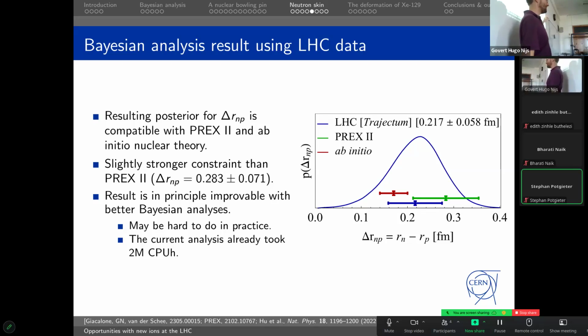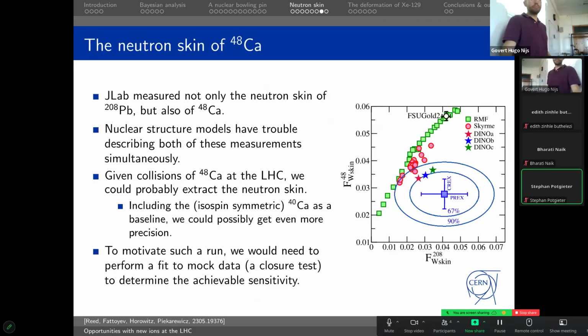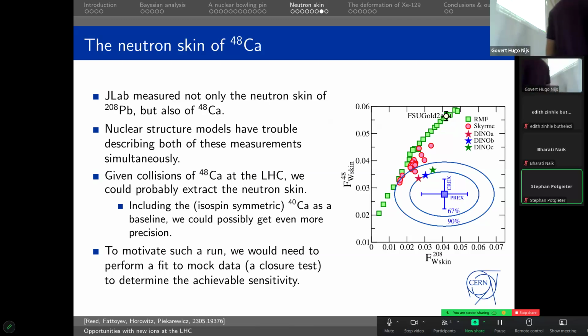You can just download this and run it and you get this. Now, in this I'll actually skip in view of time. Now, one thing that would be interesting to do in the future is that P-Rex actually has a sister experiment called C-Rex, which measured the neutron skin of calcium.